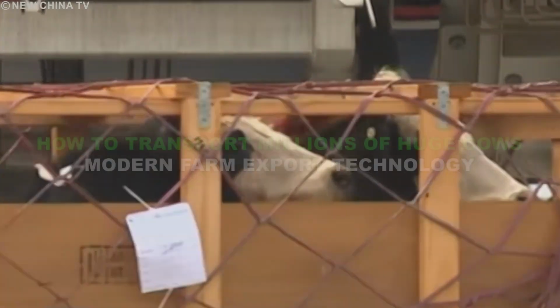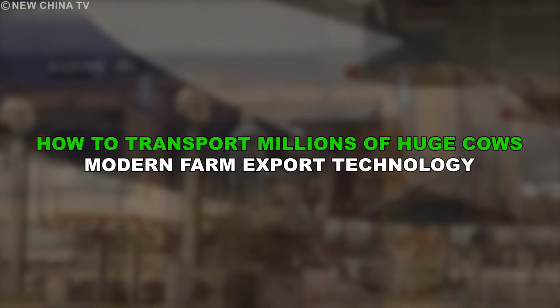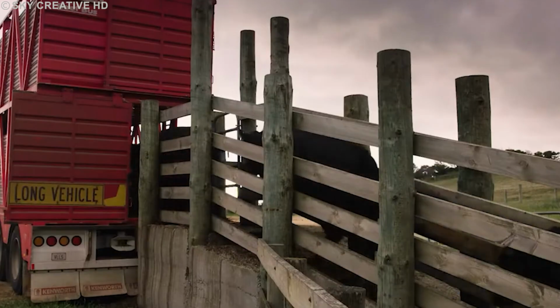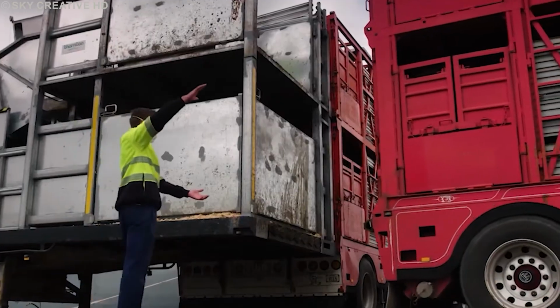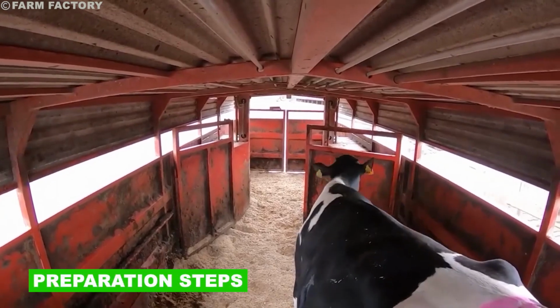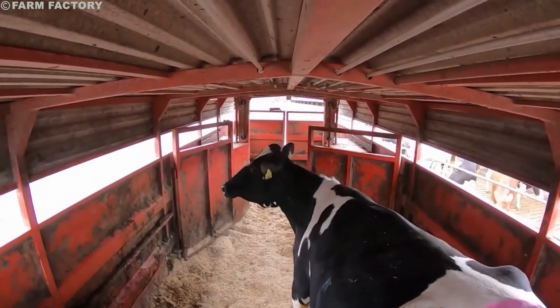Join us as we journey through how to transport millions of huge cows, modern farm export technology. A clean trailer is essential to prevent the spread of disease. Planning ahead of time is essential to transporting cows.